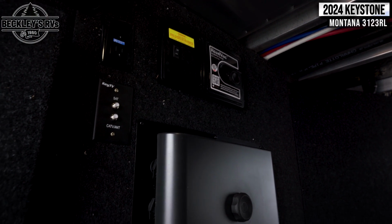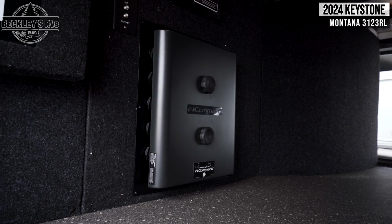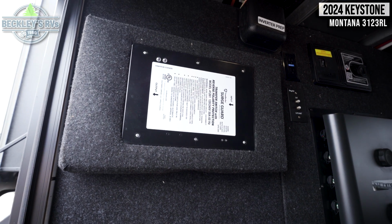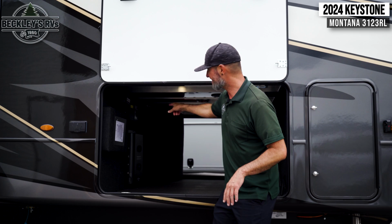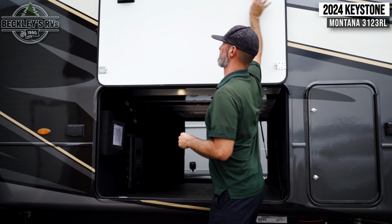Again, part of the legacy package behind there is a surge protector. You go into some campgrounds you've never been before, maybe bad power, reverse polarity, that kind of thing. This component is going to protect your whole coach, so you don't have to worry about waking up to a burned-up microwave. Central vac is located here. Inside you'll have your hoses, your adapters, and be able to plug in and run that thing easily anywhere within the coach.